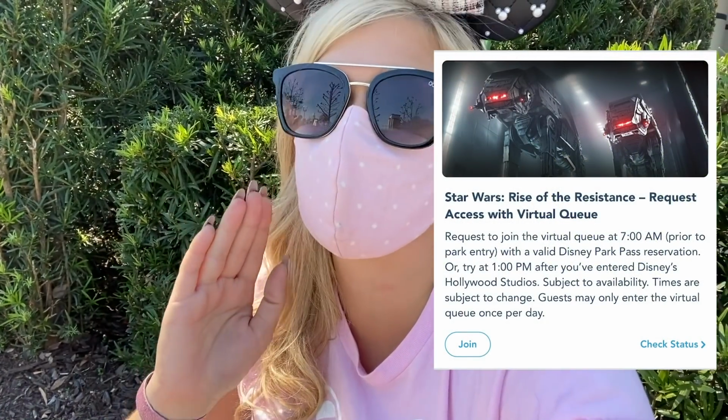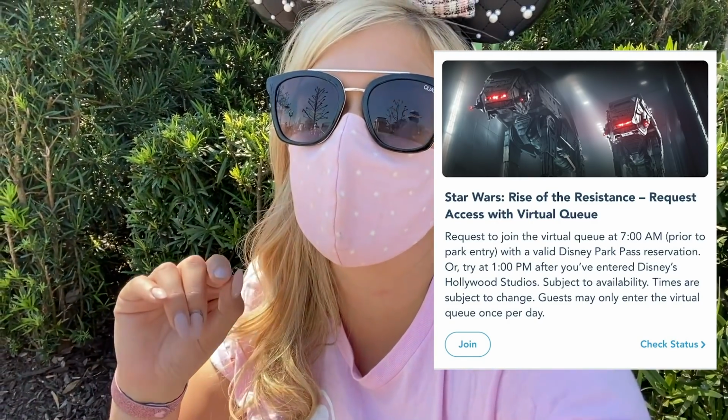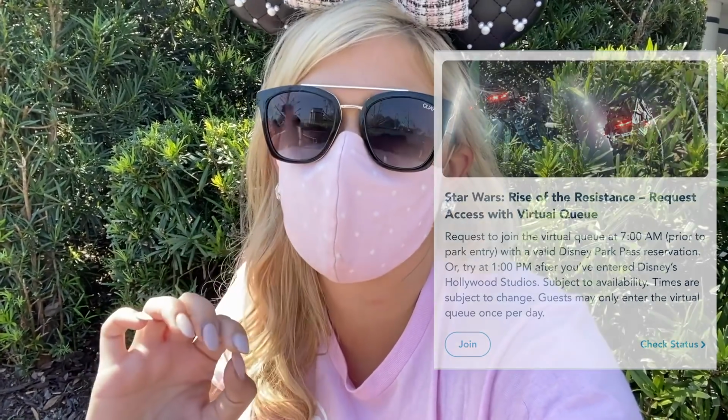So the way you can get a boarding group, I'll walk you through this. On the home screen of the My Disney Experience app, there is going to be a thing that says Rise of the Resistance. At like 6:58 or 12:58, depending on when you're trying, click that, join, and it's going to give you another screen, and then click continue, then back out of that. That second screen only shows up one time, and you don't want it to waste your time. So do it before the time you need to get it, and then back out. And then at the moment it turns 7 or 1, you're going to click join, and then it's going to bring you to another thing, and it's going to say join group.